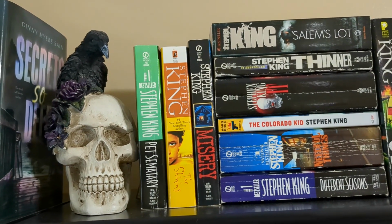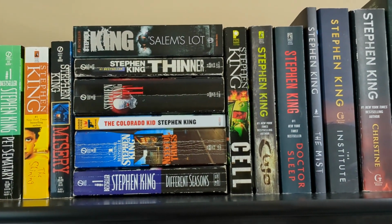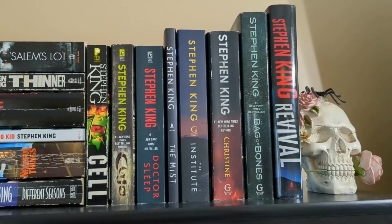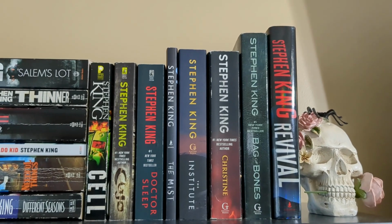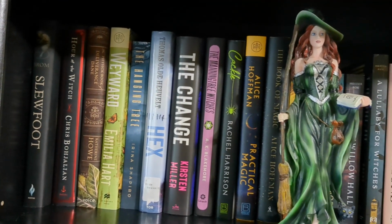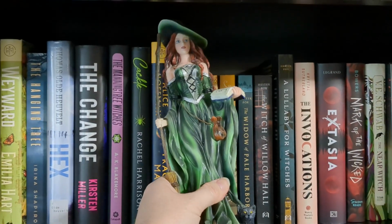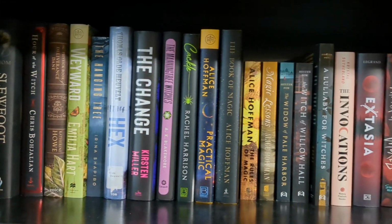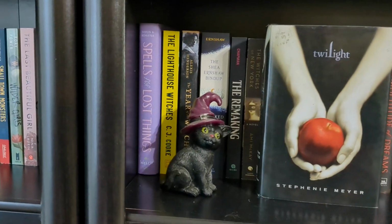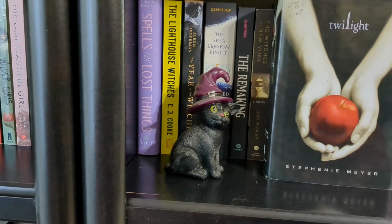Then on top of the next shelf, I have all my Stephen King novels, except for one, which is Fairy Tale, and I put that one with the fantasy. These are all witchy books. So I have my witch right here. I'll move her so you can see. My witchy ones come down here with my cute little black cat with his hat.